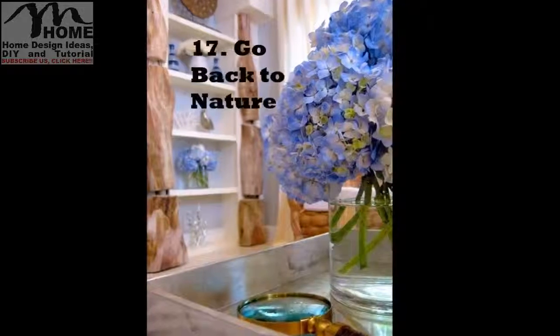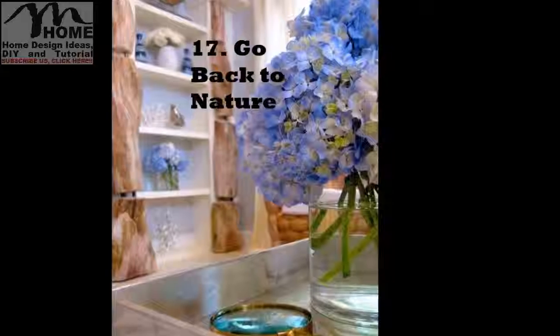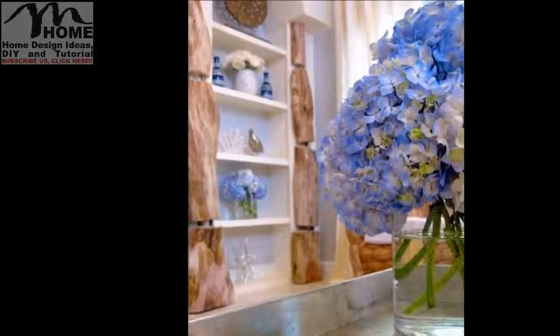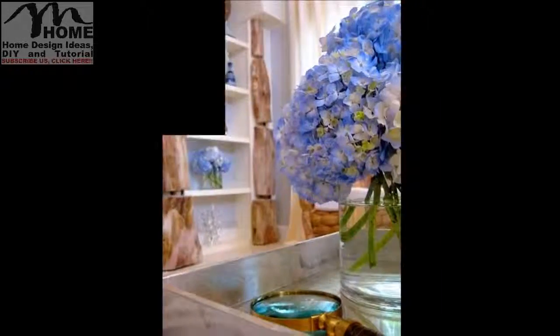17. Go back to nature. Designer David Bronstead added an unexpected touch to this otherwise traditional white bookcase by framing the shelves with large pieces of weathered wood suspended on metal rods.